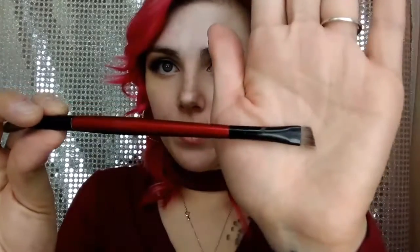And so I have all my brushes in this little thing, and I cannot see for the life of me where it's at. Okay, so I'm using this brush for my eyebrows. It's an eyebrow brush, and I don't know the name of it. I got it from my sister in a kit. And I've just loved it ever since.